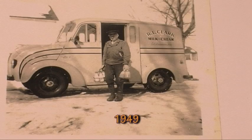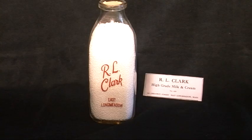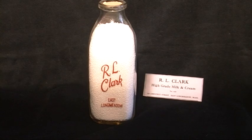After 1952, all milk was purchased, processed, and bottled at Forest Park Dairy on Shaker Road, which was owned by Albert Dietrich. Ray delivered between 500 and 600 quarts of milk daily. He continued operations until the day before his death in 1958. This bottle is from Ray L. Clark. It's a Pyro bottle from 1956. It's a square quart. He also had embossed quarts from the 1940s, which you'll see in the photo of him that was previously shown.